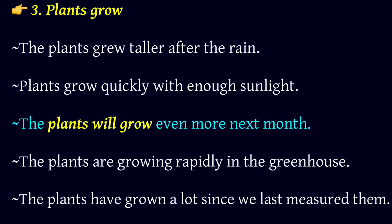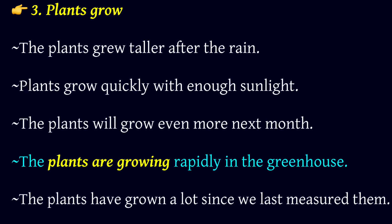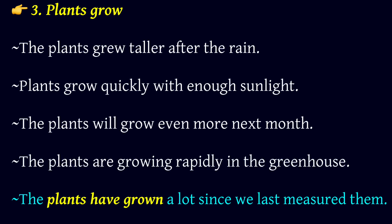The plants will grow even more next month. The plants are growing rapidly in the greenhouse. The plants have grown a lot since we last measured them.